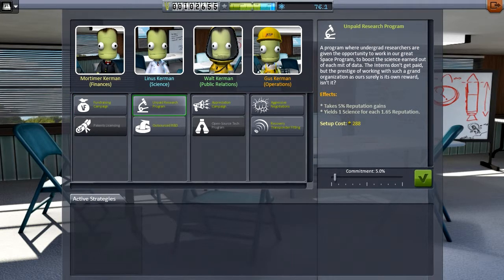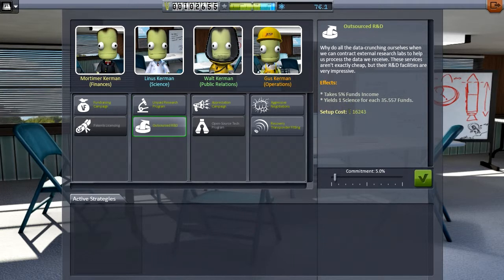Unpaid research program. This one lets you sacrifice reputation to gain extra science, or sacrifice money to gain extra science. Both good. Both have their uses. Not interested in either at the moment.